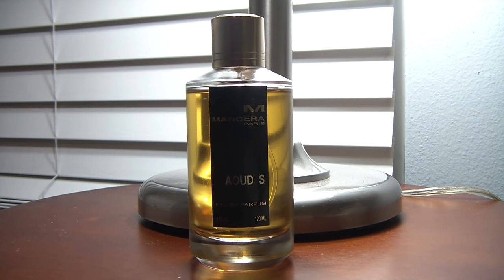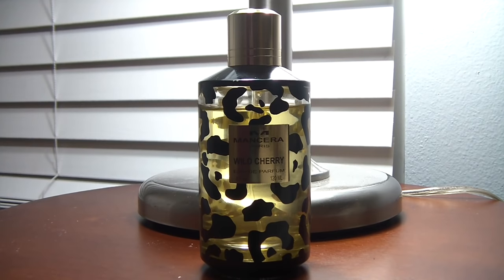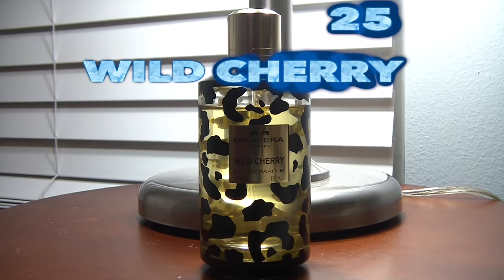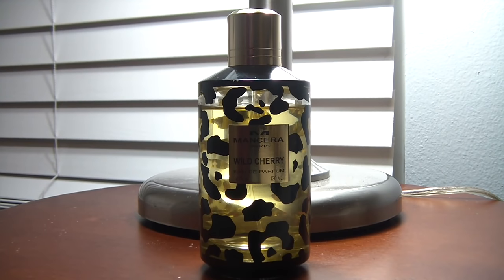Next up is number 25. Wild Cherry. Once again, what's in a name? It's all about cherries, people. I reviewed this, so that's all I'm gonna say about it. Check out my review if you want an in-depth analysis of this fragrance. All I'll say is, if you like cherries, this is your fragrance. But it does smell fantastic, and that's why it's at number 25. Moving on to 24.